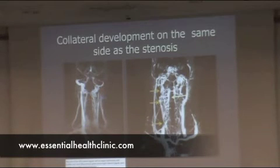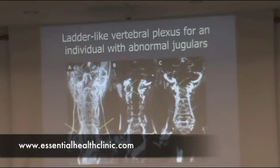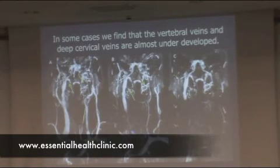Here, if you were to go up with a catheter and go into this point, you wouldn't be going into the sigmoid sinus. You can't get there because this is a truncular venous malformation as described by Zamboni. Another example where this person has no jugulars, but the deep cervical veins actually take over the role of the jugulars, become enlarged, and again, if this person didn't have that vertebral plexus, they would have been in big trouble. So there are alternate pathways for this. Here we can see a tremendous development of the vertebral plexus with all sorts of interconnections. And yet in this particular individual, almost no vertebral plexus.